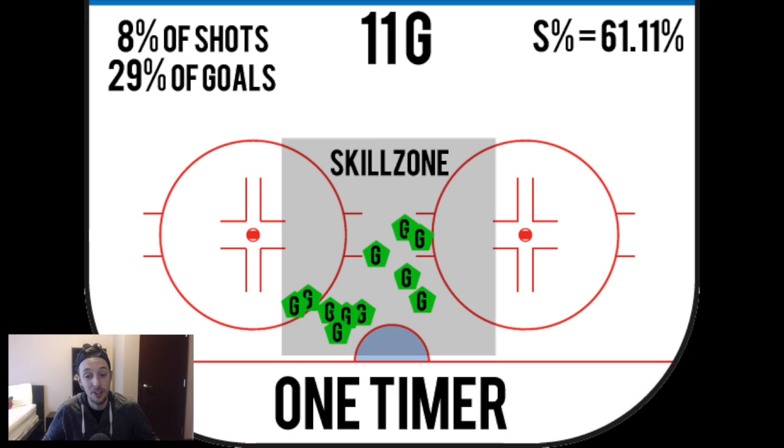This is why many players get frustrated when they outshoot their opponents by a wide margin, yet still end up losing the game. Odds are, if you're not doing one-timers, you're likely to lose the game.